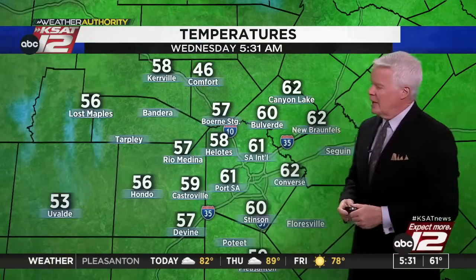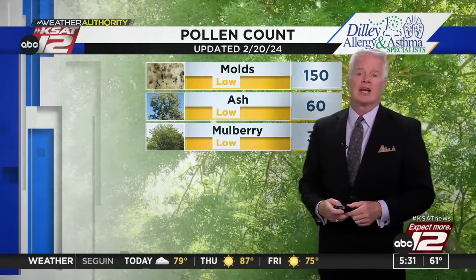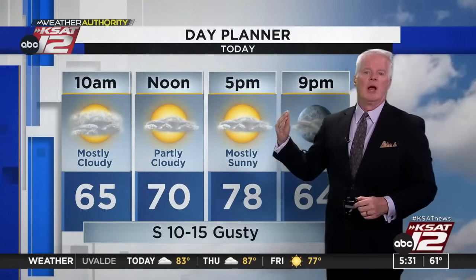50s and 60s all around here on average. Again, 15 above normal approximately. Mold, ash, mulberry all on the low side. The updated count is going to come out later on this morning. 70 at noon, 78 for a high temperature. Again, 10 degrees above normal with plenty of humidity.